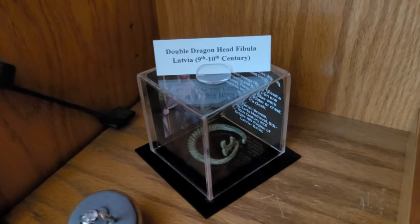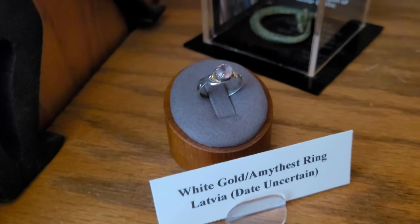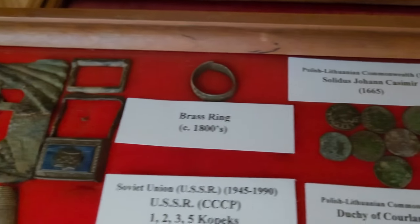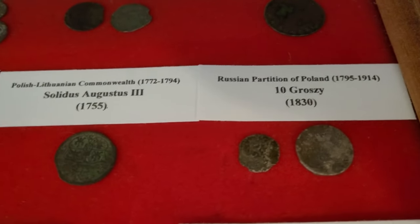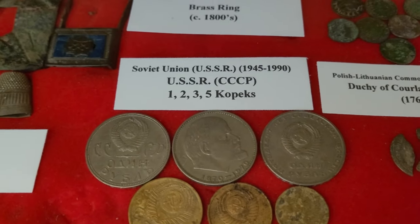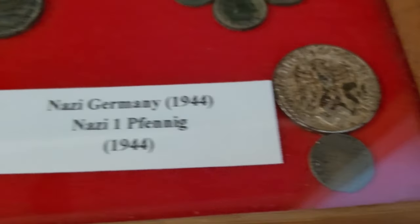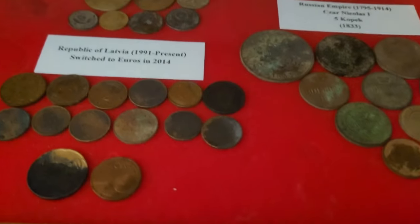Here I have a double dragon head fibula from Latvia. This is from the 9th and 10th century. Found a white gold amethyst ring from Latvia as well. I did some water detecting out there. And then I have lots of different buckles from Latvia, lots of different coins, all from the different time periods, all the different empires that ruled over the land of Latvia. I just bought a book about these coins as well. And here's the Republic from 1991 to present. And here are Nazi Germany, and they were over it. I have some more stuff underneath from Latvia. So that's my Latvia display.